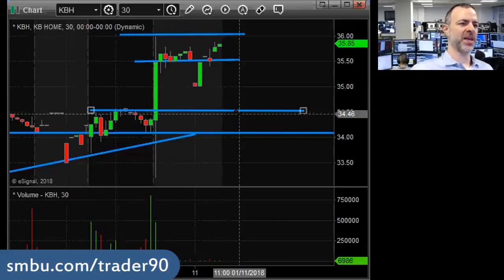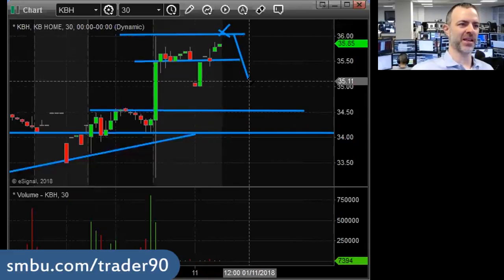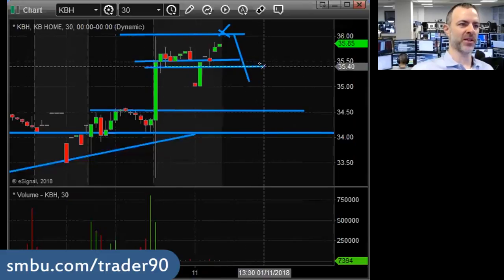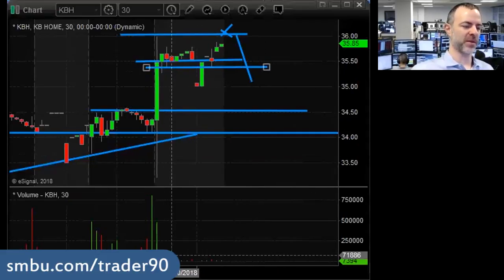But in this case, the overall view on home builders now with the numbers that have come out recently have been really strong for the industry. I'm a little bit more skeptical on the fill. So unless I see like a failure here and a very clean break below this pre-market support, I'm not going to be thinking about the gap fill. I'm going to be thinking about it kind of supporting and making a new high.